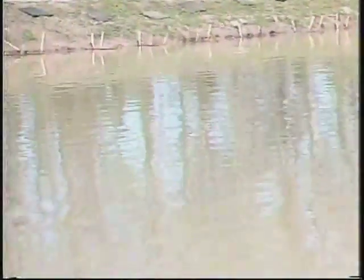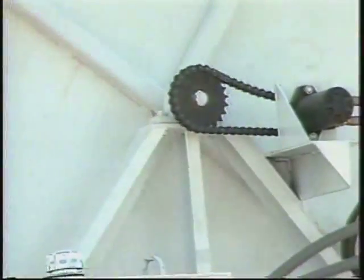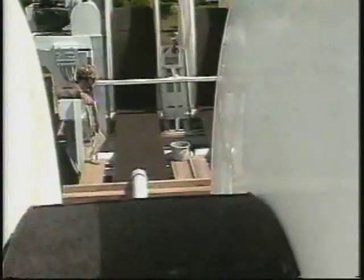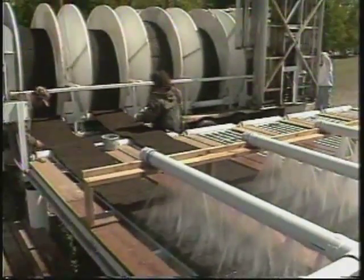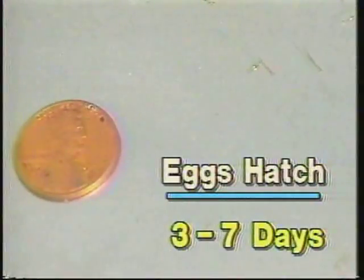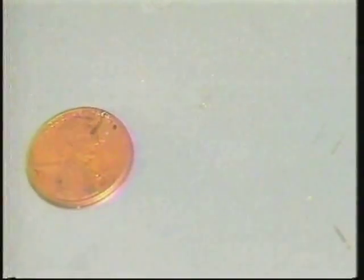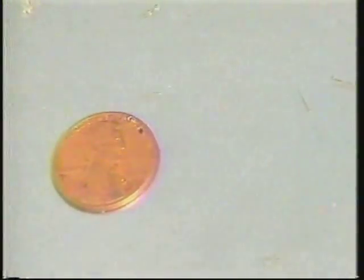There are several different types of spawning mats. Mats may be in the form of small rectangles that are staked or floated along the side of brood ponds. Other farms use mats made from 10 to 12 foot sections of mat material. A mat machine has been developed to mechanically lay and pull 300 foot sections of spawning mat. After eggs hatch, mats are washed and dried before being used again. The eggs hatch in 3 to 7 or more days, depending on temperature. Resulting stocking rates vary from several hundred thousand to several million fry per acre.